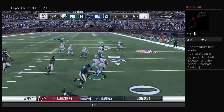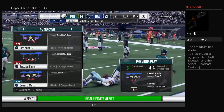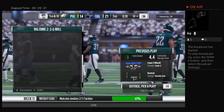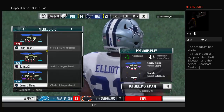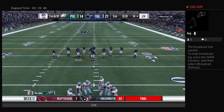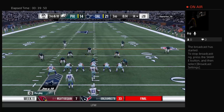Elliott running right. And maybe a measure of revenge there. He's had his way in this one, but this time they get him behind the line. He'll wind up losing 3. And now it's 3rd down. The Cowboys on 3rd down. They've been okay. 2 for 3 thus far. This is 3rd and 10.